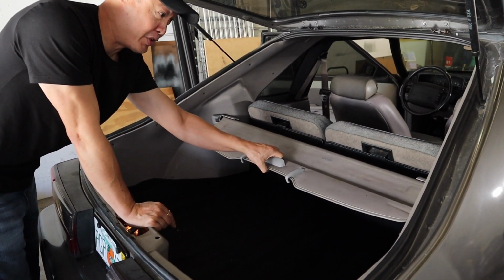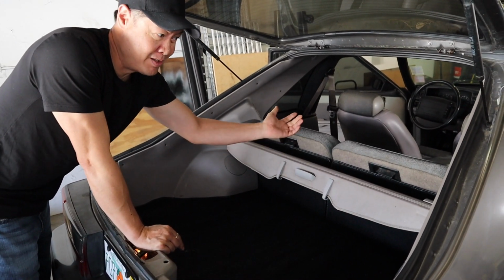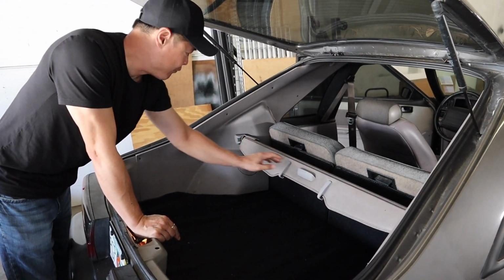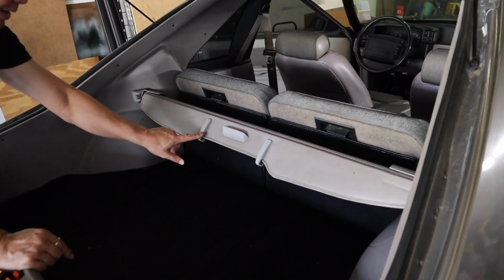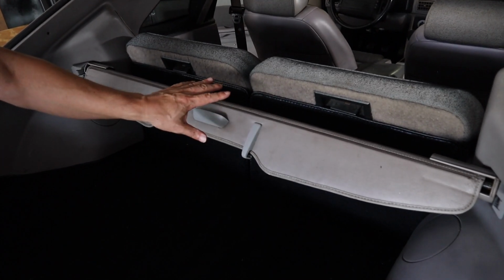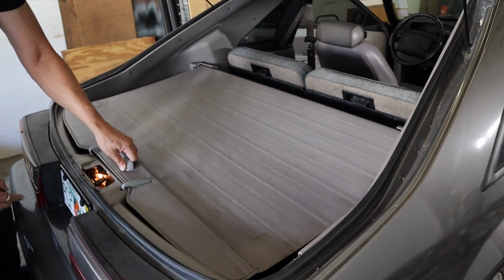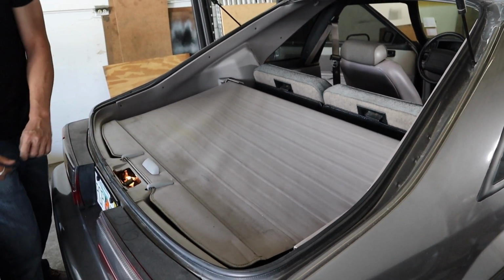All right, so when we picked up this car, it came with this cover, which is usually the first thing I throw out because it's extra weight. We don't need it, but I thought it would look cool. So what I actually did was repaint the plastic pieces on there because they were discolored. And I think it actually looks cool. I don't know if I'll use it, but I could throw something under there.